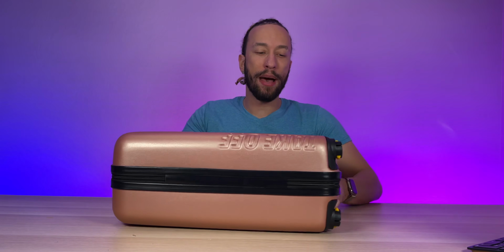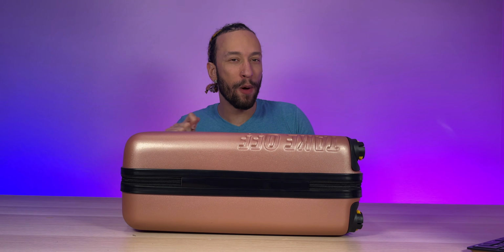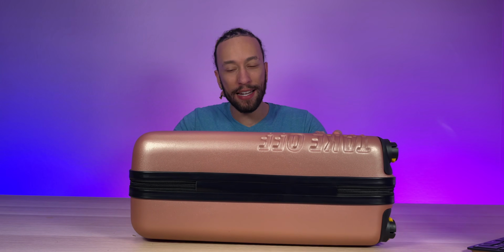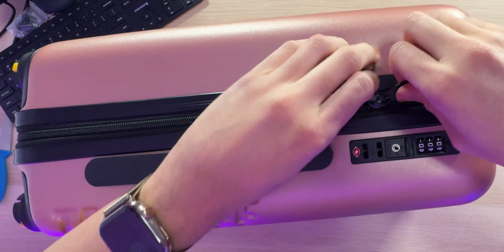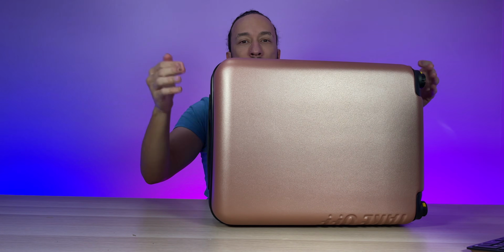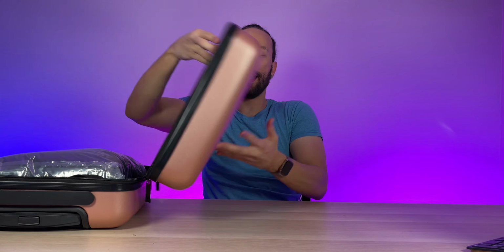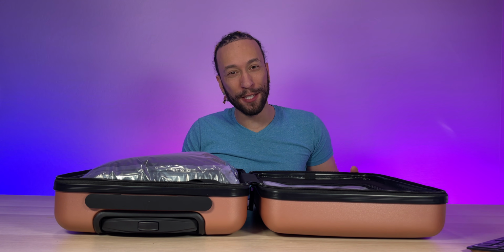Now if there's one thing about luggage, it's the zipper. Sometimes the zippers are amazing and they work very well. Sometimes they are very jaggedy and don't work at all and always get stuck. It's a disaster. So let's find out if this zipper is good quality or not. So I'm gonna simply pop it open and, all right, very smooth zipper, very easy to use, works perfectly, no issues there. Open this thing on up, and inside, as you can see, we are greeted with a ton of storage space for your travels.